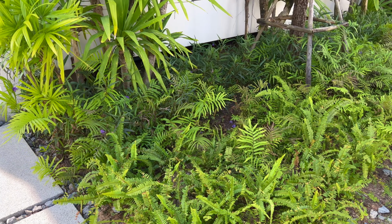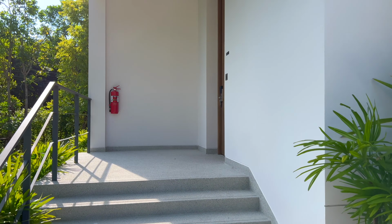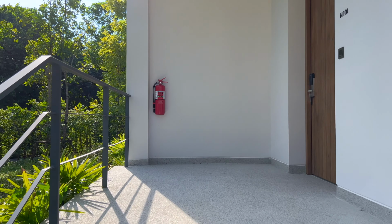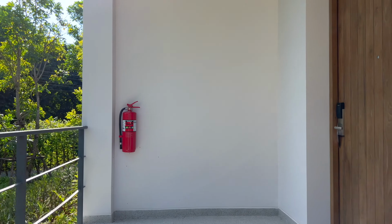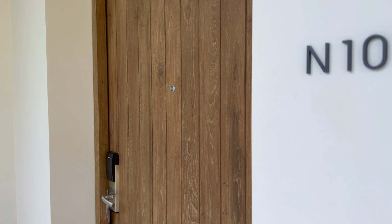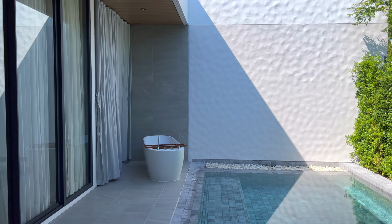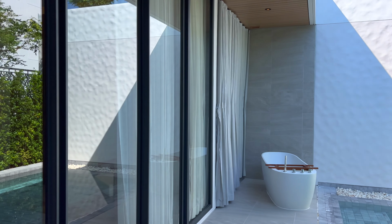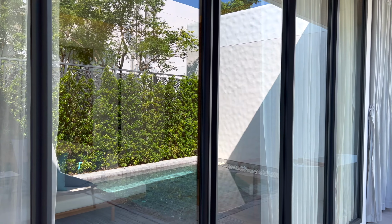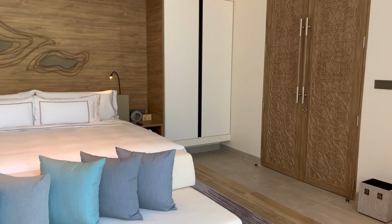Taking a look at my room now, N101. N is the building, 101 being the first room on the first floor. This is one of their private pool villas, which sadly, not my favorite. The outer door brings you into the pool courtyard. Behind the sliding glass doors is the bedroom. The rooms are fresh, distinctly beachy, and really poorly laid out.